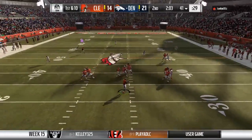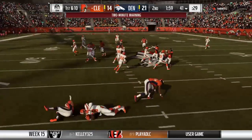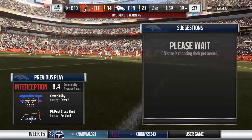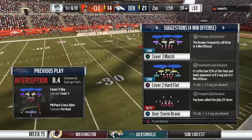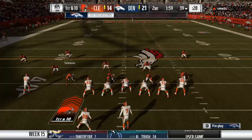They fake the handoff. Now Keenum, into heavy traffic, and it's intercepted. Picked off near the 42. And his guys are going to take over at the 39-yard line. 1:59 to go in the first half. Back to Denver right after this. For the Browns, good starting field position as they have it 1st and 10.